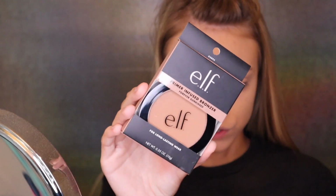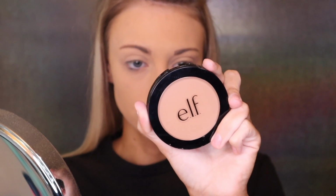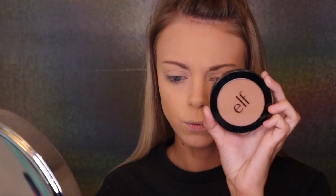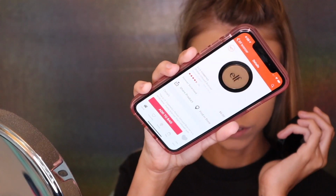Okay, and then next I picked up the e.l.f. Primer Infused Bronzer. And there was only one shade of this, so I don't know if they plan on extending it. So this is what it looks like. It's in the shade Forever Sunkissed. Did they have more shades? Or was this the only one? Or was there this one and then a super dark one that I knew wouldn't work? Let me just double check real quick. Okay, no, there is only one shade on the Ulta website. Okay, so that's what I thought.